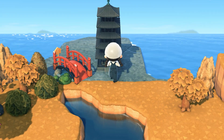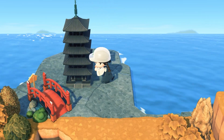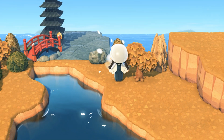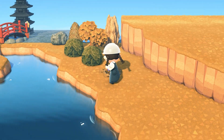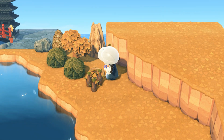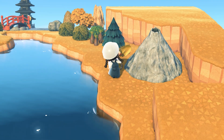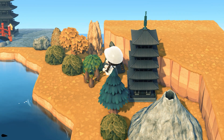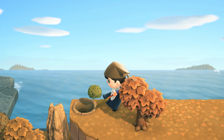But yeah, this area is one of the main areas for the island. This is going to be the area on the mountain with the temple. And this temple is to kind of celebrate autumn and the maple trees and all that, therefore the name. And the name of the island is also inspired by the maple trees and the maple shades and all that.